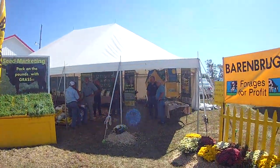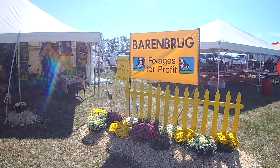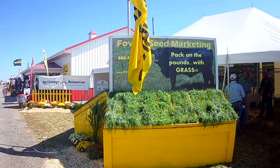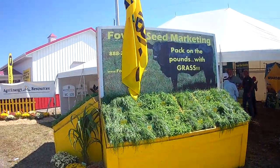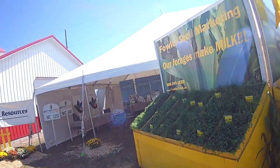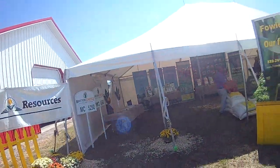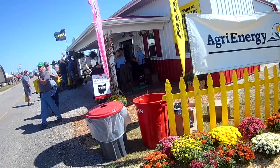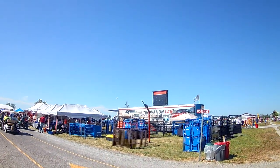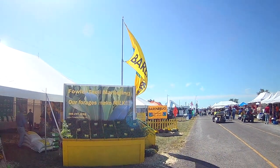So yeah, do you think we've seen any wood processors yet? But this is the time for the mums. So, beautiful mums. Pretty nice display here, I like this. That is cool. A lot of work there too. And is that a Ford trailer? I think it is. Forages for profit.